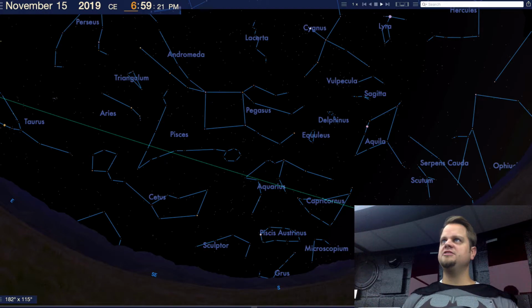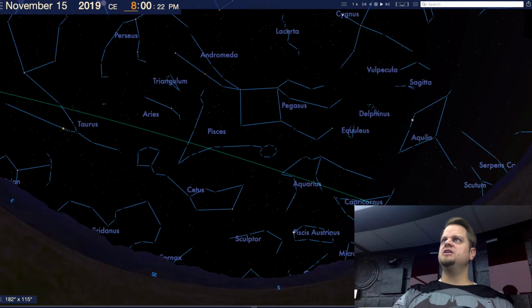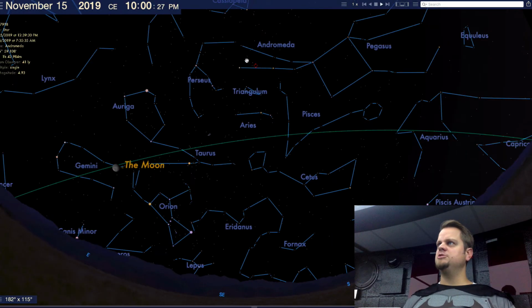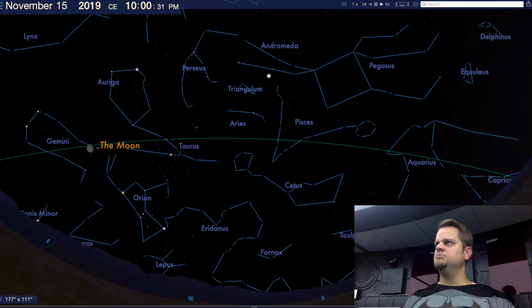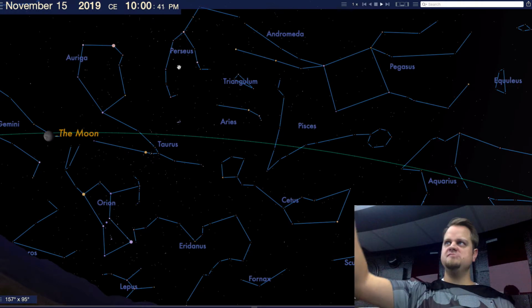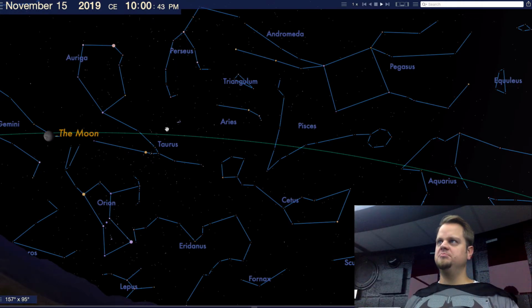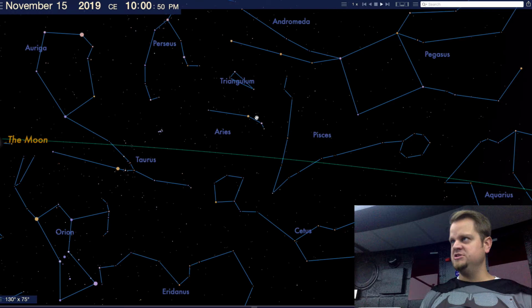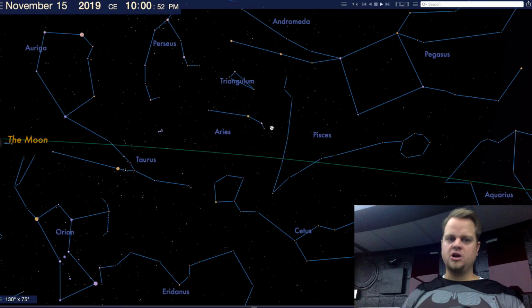But let's say you get out there before bed, at 10 p.m. Perseus and Andromeda are going to be straight up above you, with Triangulum and Aries right down below. I like to think of Andromeda as a cornucopia shape, with Perseus, the cornucopia shape in the opposite direction, actually pouring out toward the Pleiades and Taurus. Triangulum's just a little triangle up there, and Aries, the ram, is just a little cane or comma up there.